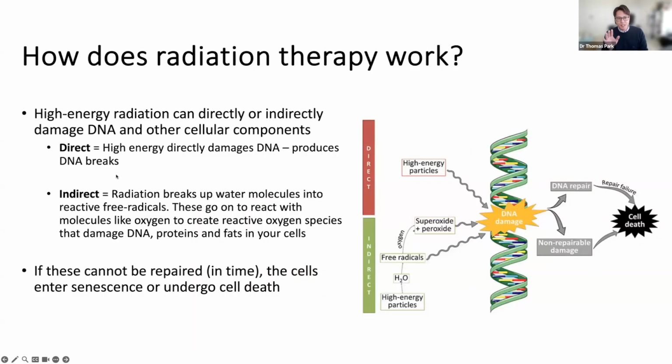Now, just a little bit of background, but I will try to make it as easy as possible, shall I say. There are two major pathways in how radiation could kill a tumor cell. One's known as a direct pathway, and one's indirect. Direct is where that high energy radiation goes and hits DNA, and that large amount of energy will end up breaking the DNA. Indirect is where it doesn't hit the DNA directly, but it actually hits water molecules.